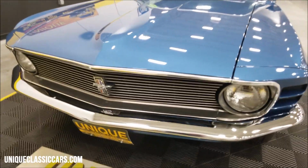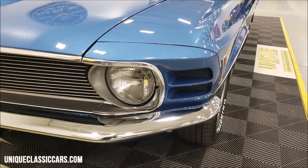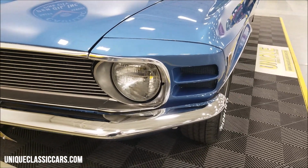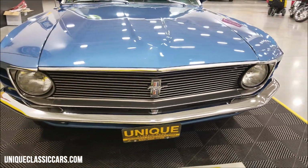As you can see, the chrome grille up front. Of course, the 1970 headlight single with the slat next to it. Dead giveaway for the 1970s. Nice looking front end on this one.